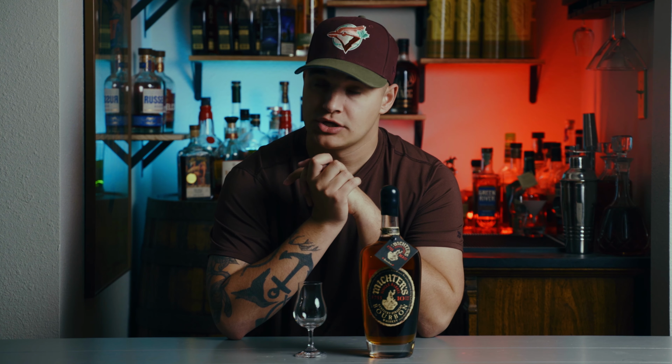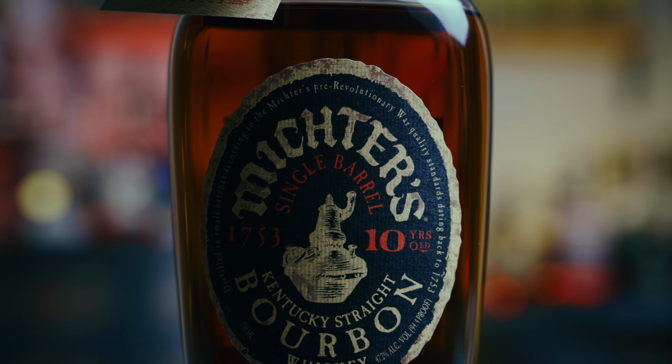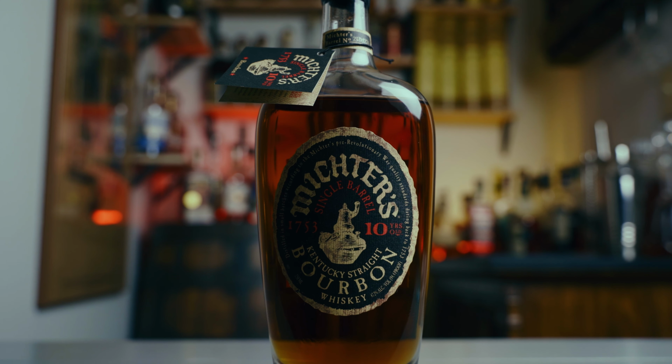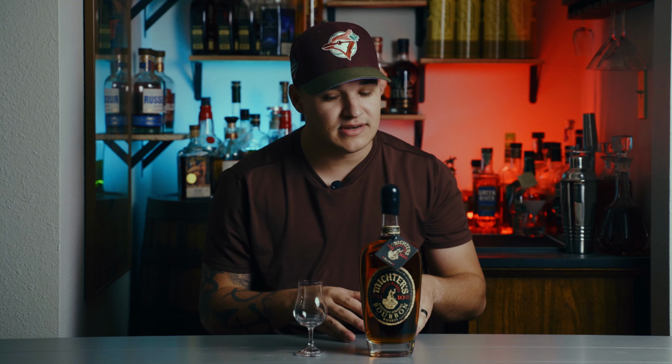Today we have a very special bottle that we were able to find. Shout out to the guy that helped me get this at MSRP, $160 to be exact. I'll be honest with you guys, $160 for this Michter's 10-year. And I didn't know this about it, it is a single barrel, for those of you that don't know. I heard that the 2023 bottle is absolutely fantastic, so we're gonna do a full review of this bottle today. It's not gonna be a blind. I know what I'm drinking because I really wanna enjoy this and everything that it has to offer.